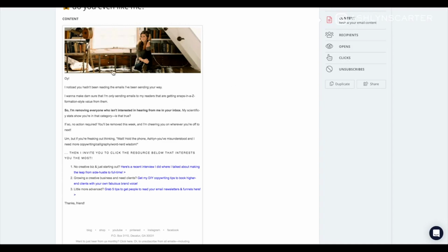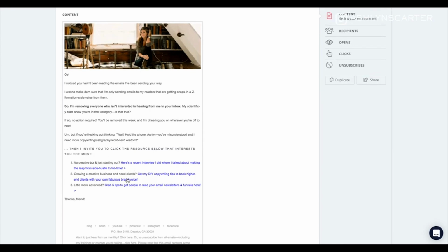There are a couple of things I wanted to mention in here. First of all, go ahead and tell them that you're going to remove anyone who's not interested. Don't just send this out and hope that they'll click and that you can pull them in. Be very clear in what you're trying to say, that you are going to remove them if they're not interested, and then give them a few different freebie options that can also help you segment them.